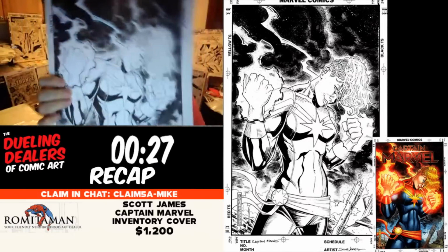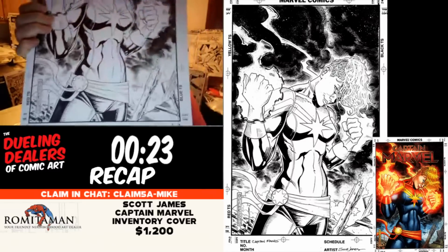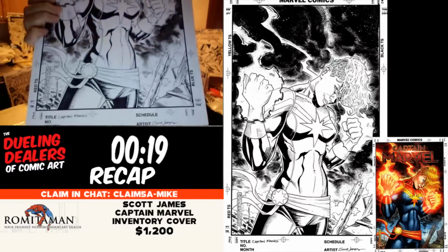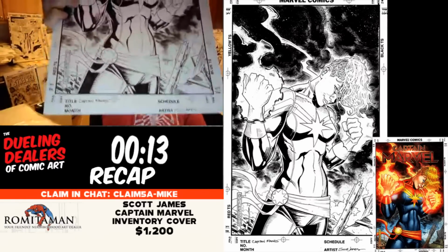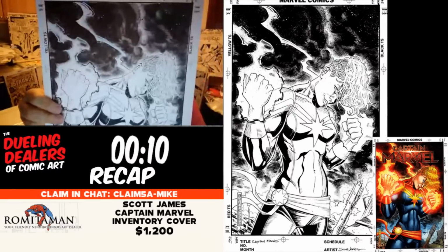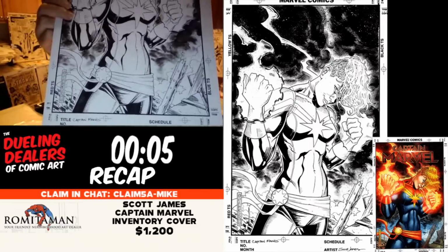Here we go, 5A. Early 80s Scott James Captain Marvel inventory. Beautiful, beautiful piece. Again, he said it's submitted to Marvel to be used. It can be used as a cover at any time, but it's an inventory cover. He sends it in to Marvel. I have 1,200 on it. I'll do $1,000 tonight. I sold the one last week for $1,000. I think this is just as cool. Beautiful, beautiful Carol Danvers cover.